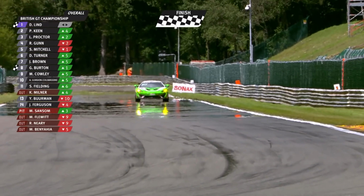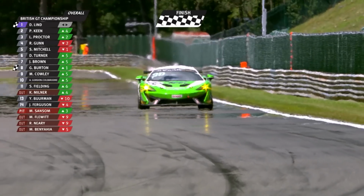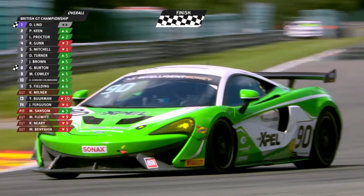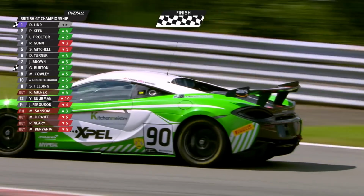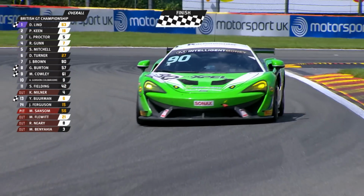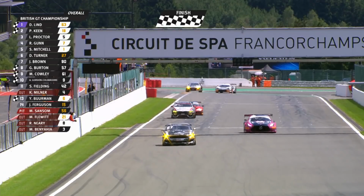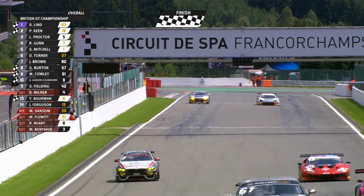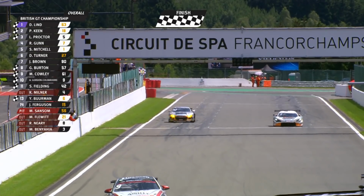Darren Turner still hasn't served this penalty, clearly isn't going to now, so they're going to argue the toss after the race, and that means that, well, Jack Brown here is going to not win on the road, but might end up inheriting a victory afterwards once all is said and done with this penalty. More cars coming across the line. There goes Matt Cowley ahead of Andrew Gordon-Colebrook, so that is 4th and 5th in GT4.